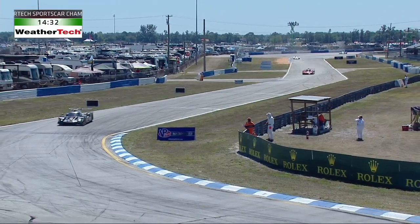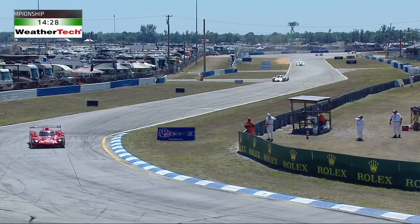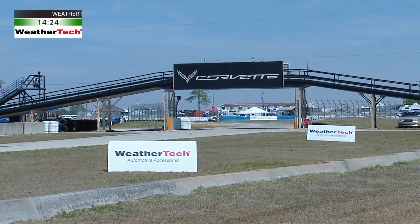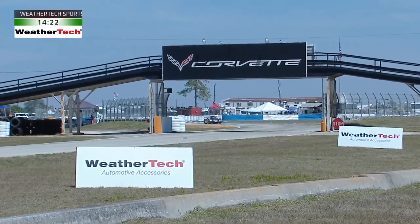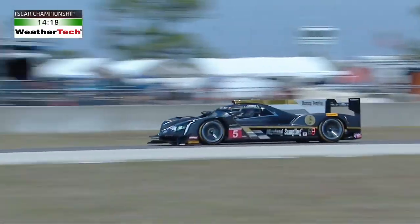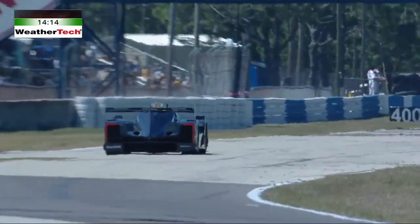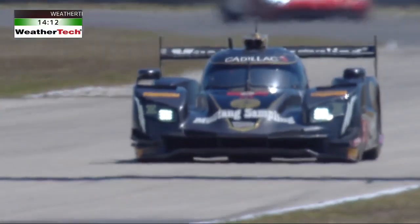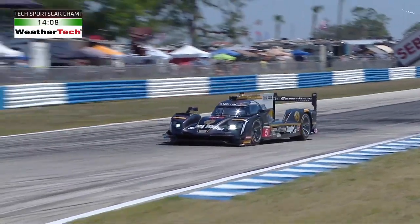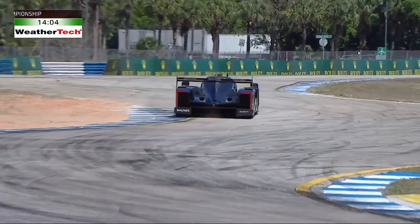Pato O'Ward this morning set the third fastest time at 147.8, and that was underneath the old lap record, so a brilliant effort by young Pato, who, of course, just a couple of hours ago was winning the Prototype Lites Championship, the Prototype Challenge presented by Mazda. That was the second round of that championship, a brilliant win for Pato O'Ward. He came from behind and smoked the field in the stages. So he's on a bit of a roll at the moment.